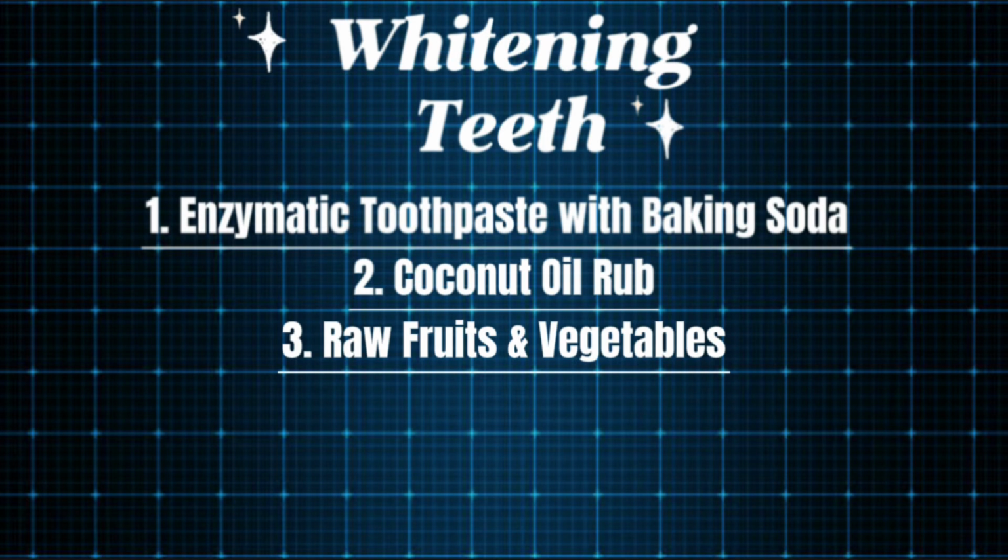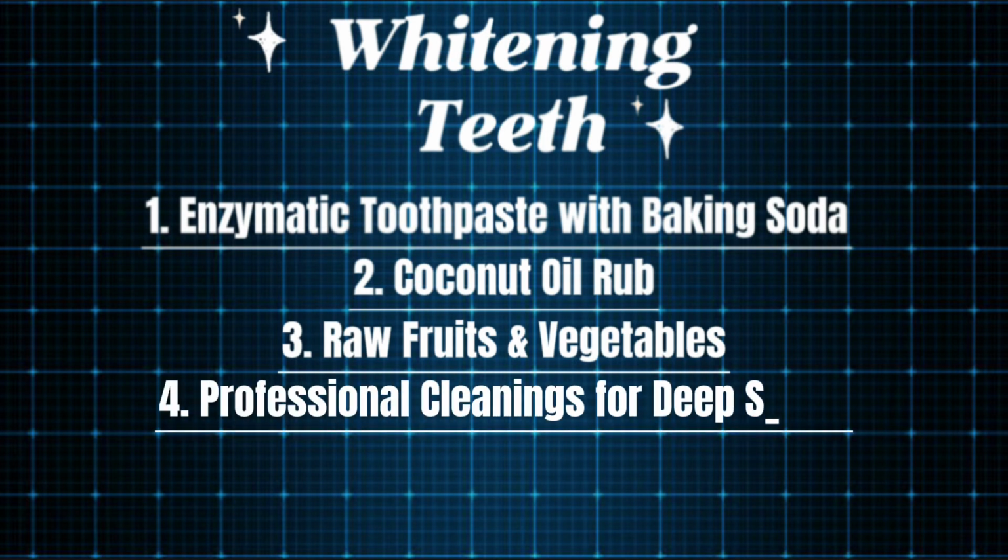But number four, you can't avoid it, professional cleanings for deep stains. If your dog's teeth are heavily stained or covered in a really thick tartar, a vet cleaning may be needed before starting at-home whitening. You kind of have to get it worked out before you can do the at-home stuff, which is much less than what a vet can do.